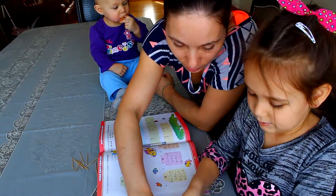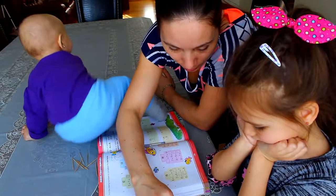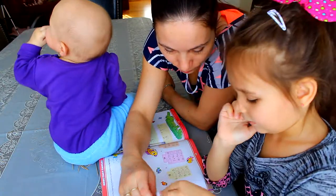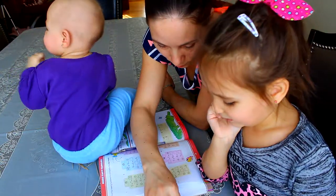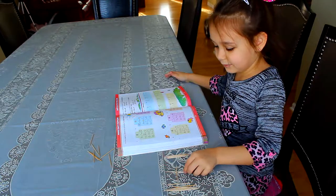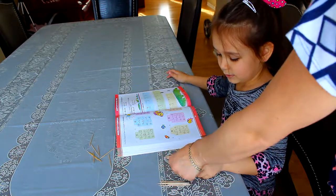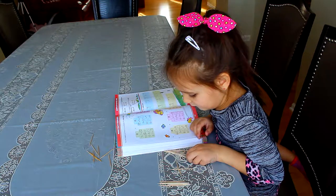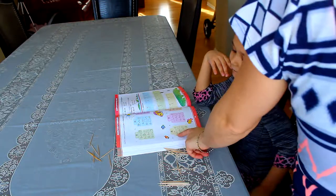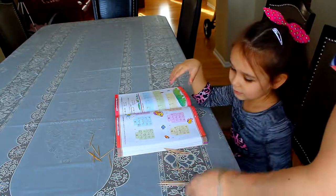1, 2, 3, 4, 5, 6, 7, 8. Okay, so you have 8. And now leave them here and count another stack. So 8 plus number 9, 10, 11, 12, 13 plus. So I write 7. How many sticks you have here? 8. And you make the sign plus. How many you have here? 7. Okay, so 8 plus 7 makes? 15. Okay. 8 plus 7 is 15. Does 7 plus 8 equal? 15. Ah, there you go.